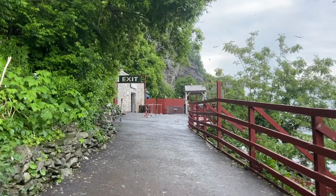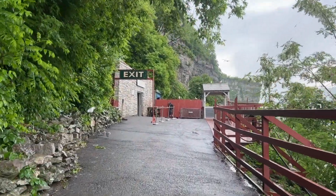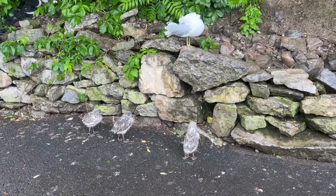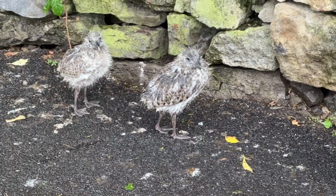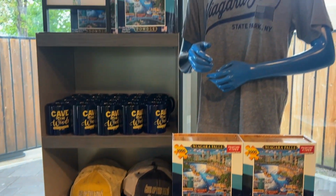And yeah, I was soaked, but it was totally worth it. So after that, we exited, and there are lots of birds to see here as well. And you can also smell them, but there were even babies when we were there, so that was pretty cool. You'll exit back through that elevator, and you'll find a cafe as well as a gift shop.